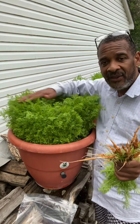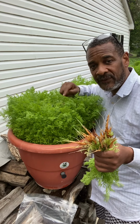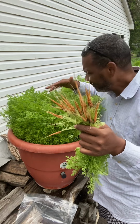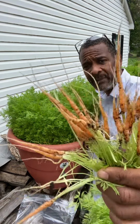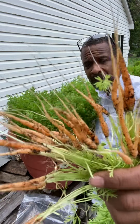And look, it looks like I barely even touched it, doesn't it? That's what your Torpedopot does for you. You want food on demand. This is a lot of food. If you had to pay for this at the supermarket, can you imagine how much they'd charge you for something this healthy, this beautiful? Oh my gosh, dude, quite a bit.